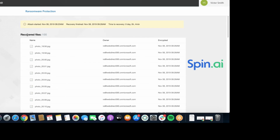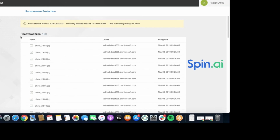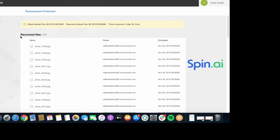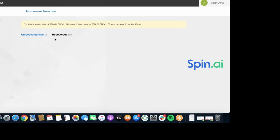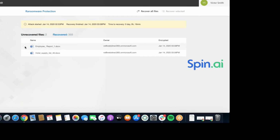On this specific attack, 100 files were infected, and as you can see, all 100 files were successfully automatically recovered. If automated recovery is turned off, let's check this out, for example. You can simply select the files that you need to restore and recover them immediately on demand.